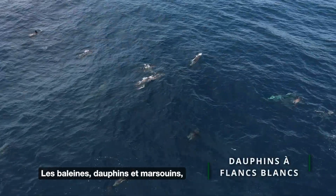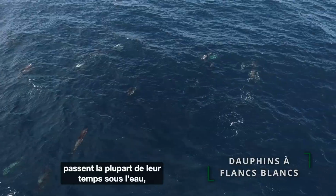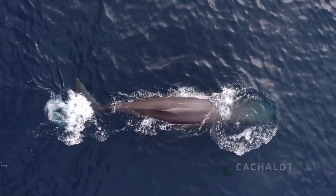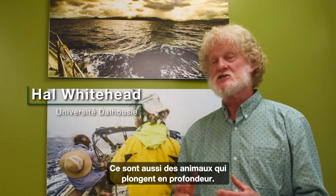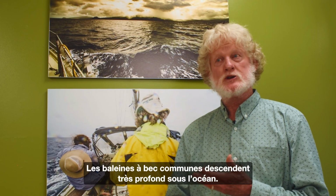So my main research involves studying underwater sounds in the Gully. Whales, dolphins, and porpoises spend most of their lives underwater, where it's really dark and it's hard to see each other. These are deep diving animals. They go down really deep under the ocean, these northern bottlenose whales.